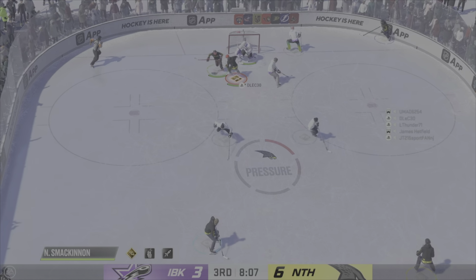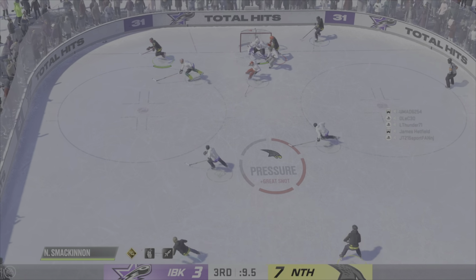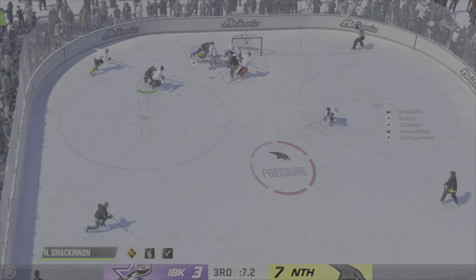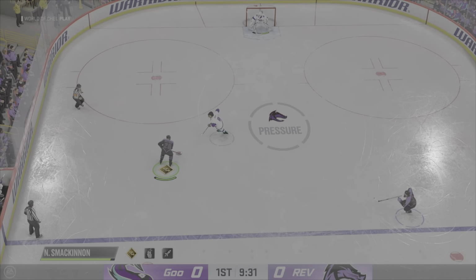Moves it quickly over to Kane. How many times have we seen this save before from him? Oh, denied on the play! Wow! Oh, that's a true competitor. He scores! Tallahassee's got a hold of the puck.